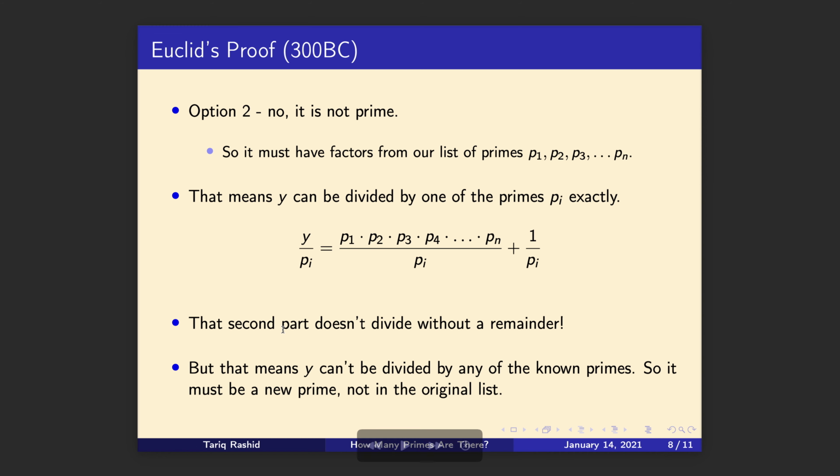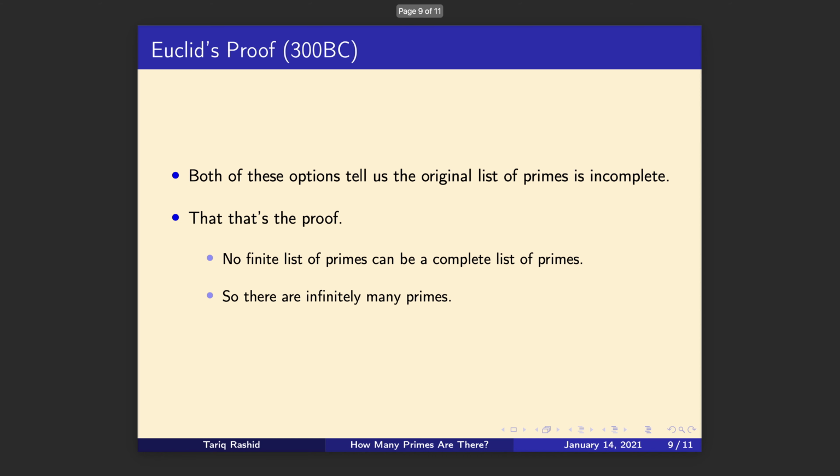So what we've done, we've started with an assumption that there was a finite list of primes, and we've followed the two logical paths from it and arrived at conclusions which say that that list of primes isn't complete. So both of these options tell us that the original list of primes is incomplete. That's the proof. Let's say that another way. No finite list of primes can be a complete list of primes, because by the constructions we did, we arrived at something that demanded there was going to be another prime. If no finite list of primes can be complete, that means there are infinitely many primes. Ta-da!